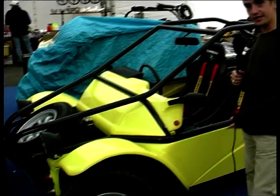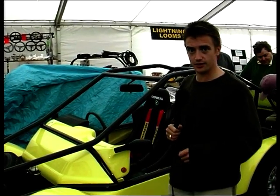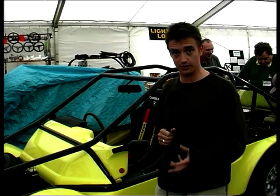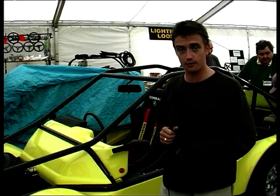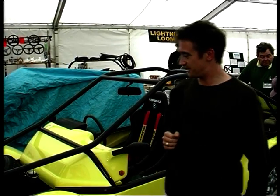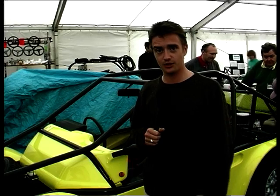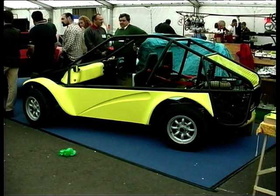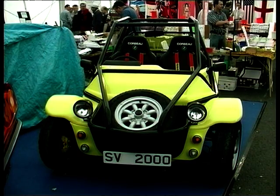Now here's something that's becoming an increasingly familiar sight around the shows, a very, very bare, stripped out off-roader. I think they call it an off-road rail, usually two-wheel drive, very lightweight in construction, with barely anything to it. It looks a bit like, I don't know, a bedstead really, with a wheel in each corner. This one is quite a lot bigger than many that I've seen, which probably means it's a little bit more practical. It's called the SV2000.